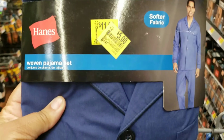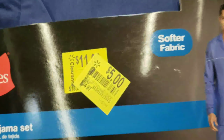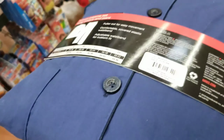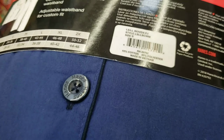Now, this right here, this will be a great Christmas present. This is a size small. I don't know anyone that can wear this. $5 is a great price for this. Here's the barcode. You're welcome to scan it. Pause the video, scan it, see if it's cheaper at your store, because a lot of times it is.